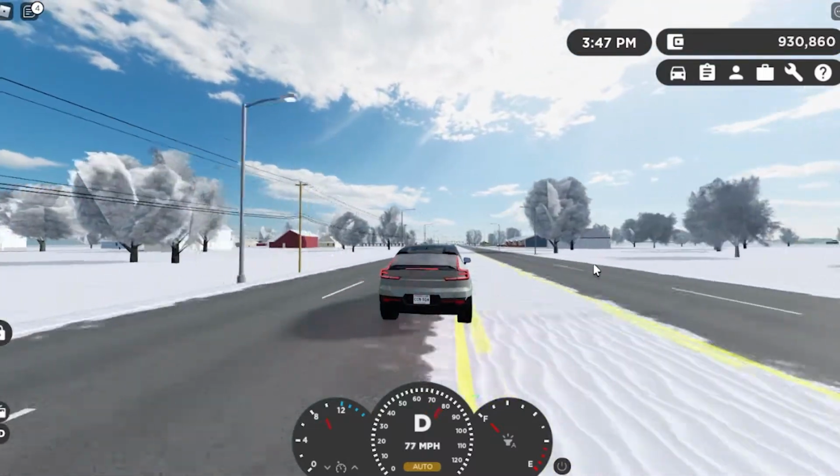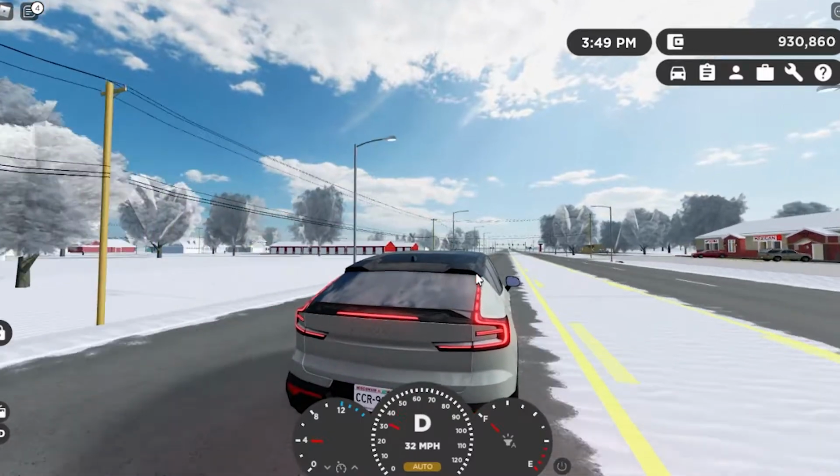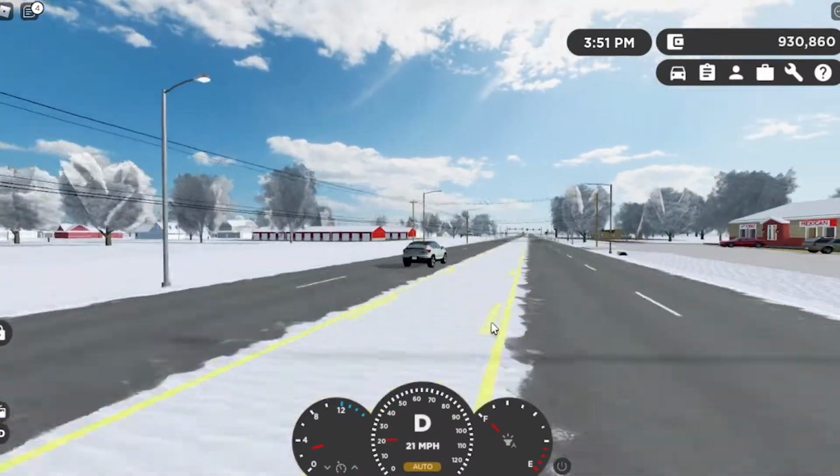This thing looks good. The lighting on this thing is super cool. You can see the dashes of light in the brake lights, and the third brake light positioning is super good.